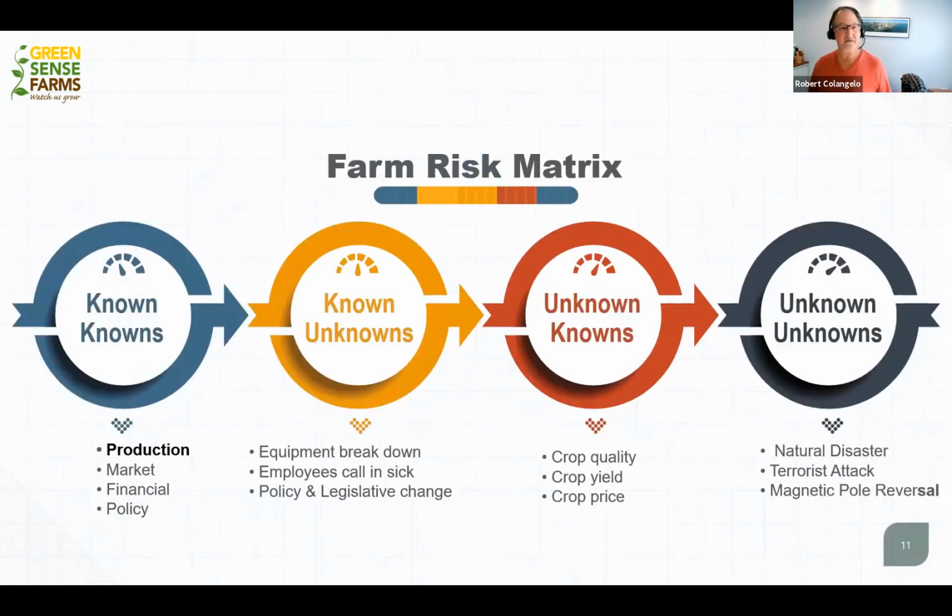So known knowns are things that happen every day at a farm. You have your production risk, and we're going to dig a little deeper into that to identify this. And this is not meant to be exhaustive. We could spend a whole day talking about farming risks and how to mitigate those. I just throw this out as an example to make sure that we see that if you want to be successful, you have to know how to identify risks, and you have to have a plan in place. You can't make a plan when a crisis happens. You have to have that plan ahead of time to be able to react successfully.